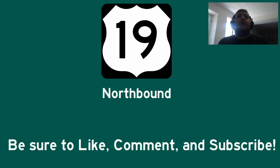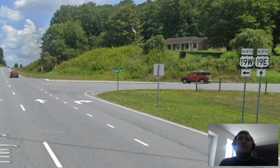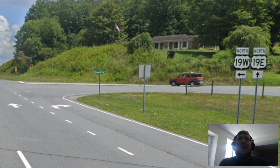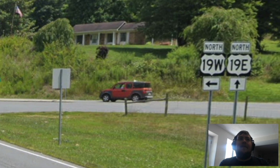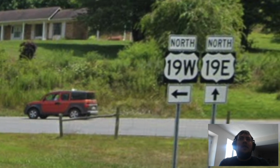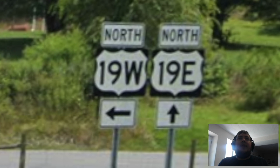But without further ado, let us finish the US 19 series and start talking about Northbound from the E and W split. So here is where US 19E splits off from US 19W. 19W goes left and we will be going straight.